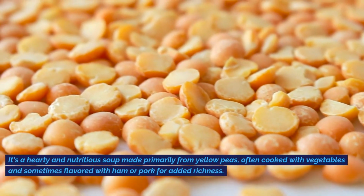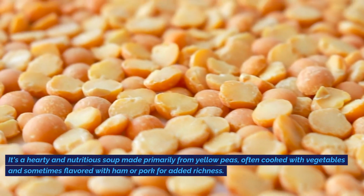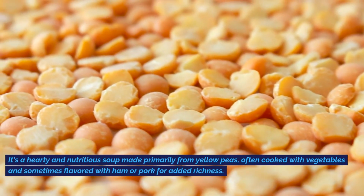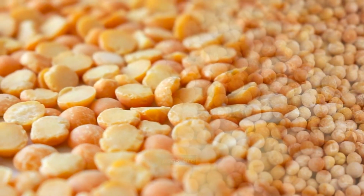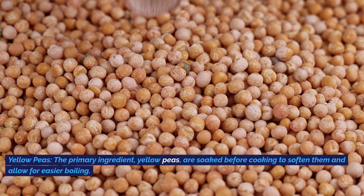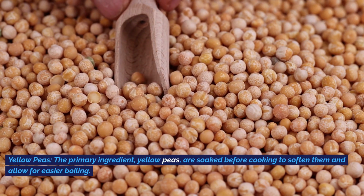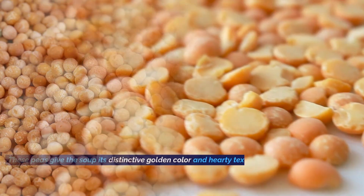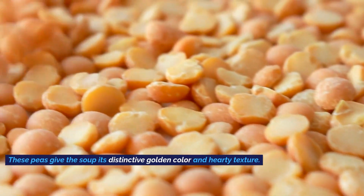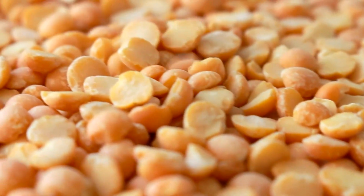It's a hearty and nutritious soup made primarily from yellow peas, often cooked with vegetables and sometimes flavored with ham or pork for added richness. Yellow peas. The primary ingredient, yellow peas, are soaked before cooking to soften them and allow for easier boiling. These peas give the soup its distinctive golden color and hearty texture.